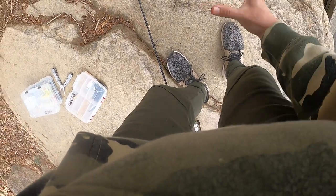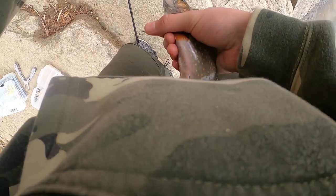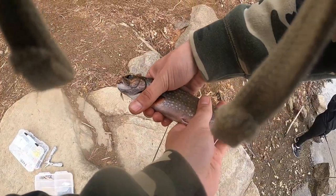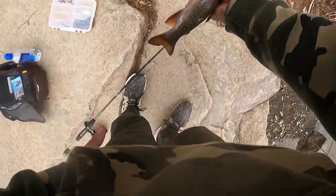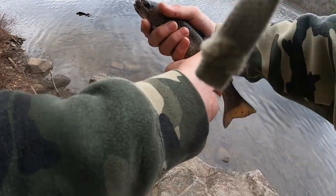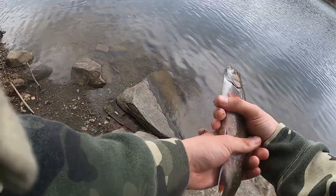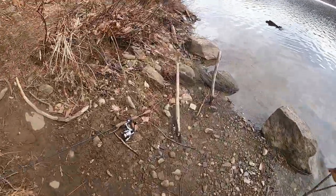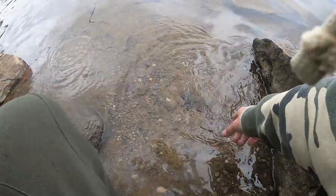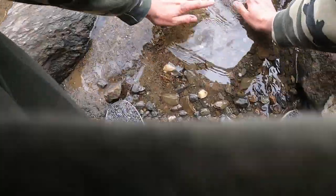Yes. Yo, you're a crazy bastard, huh? Let's go. Look at that, guys. I know it's upside down, but my first brookie. Hell yeah. Let's go. That's awesome. Look at that, nice coloring on it. That's actually my first brook ever, and I got my first brown at this same spot yesterday. Awesome. Let's get this guy back in the water. Bye. Isn't that cool coloring? Yeah.